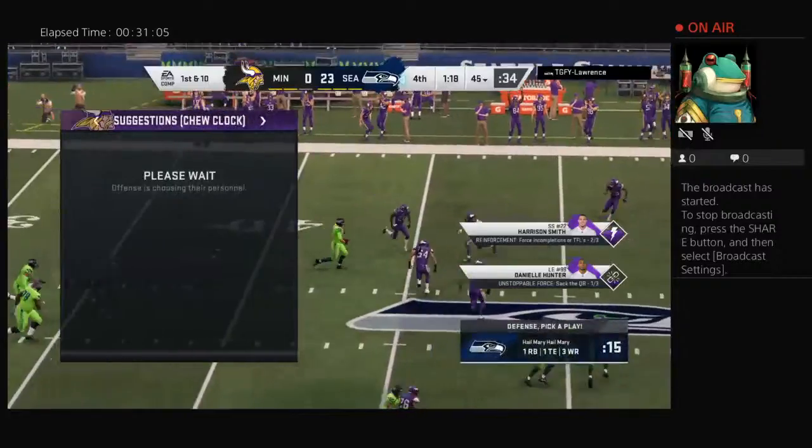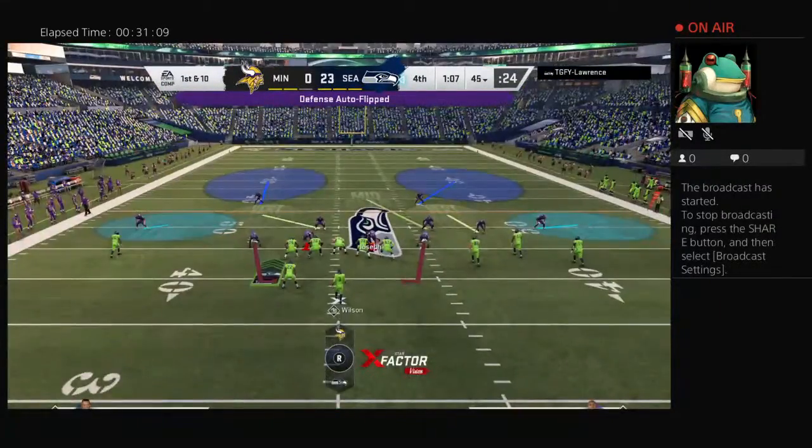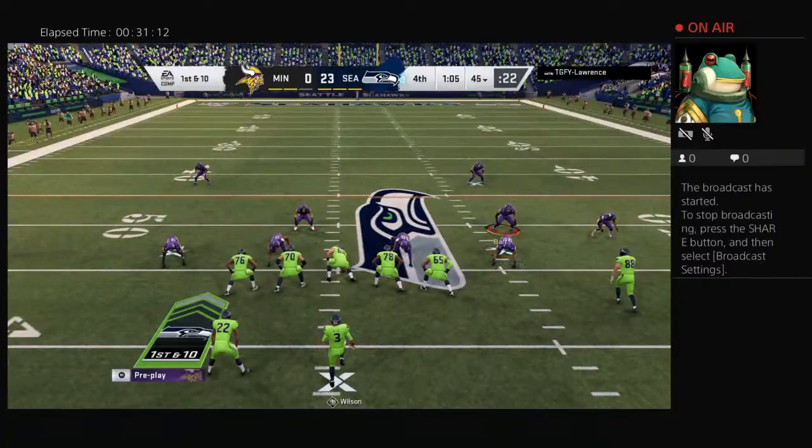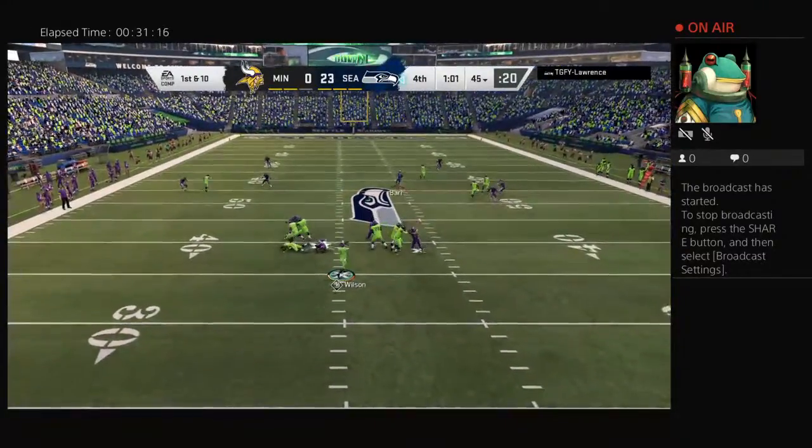Good coverage downfield led to him taking off, picking up the 1st down on a 13-yard run. Not totally home free yet, but it's looking good as they come up 1st and 10. Throwing is Wilson.